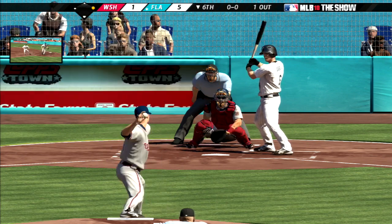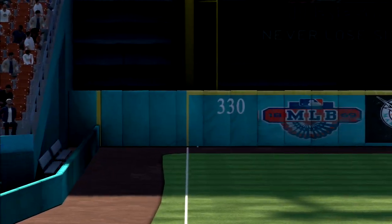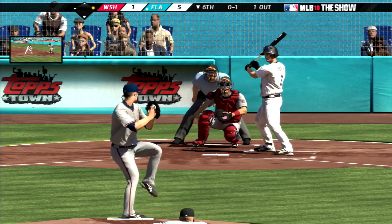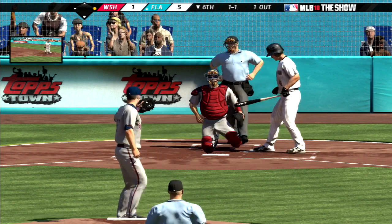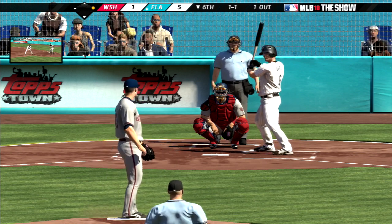Here's the first pitch to him. Now a bullet foul as the third base coach had to give it the old olé that time. And a good job to lay off the fastball. They're close, but it's 1-1. And I know they don't want to flirt with another one up in the zone here.